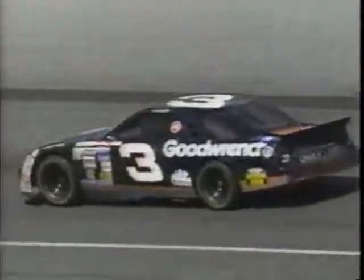He's at the front of the pack, but he is not the leader of the race. That continues to be Morgan Shepherd. Kyle Petty now has moved up into second, so Kyle is on the move. And he's right behind Morgan Shepherd. Watch Earnhardt go by. Here's Sterling Marlin. I guess Sterling Marlin is leading the race. Yeah, he is.